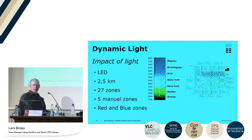And we found out a lot about light talking to professors at our university, about what the impact of light is. And we said, okay, what can we do to turn our library into a research facility for you? And they said, well, divide it into zones so we can test different things out that take place in the library and how people react to different lighting in the library. So we did that. We divided it into 27 zones. Five of them are manual, so students themselves can control it depending on what situation they're in.